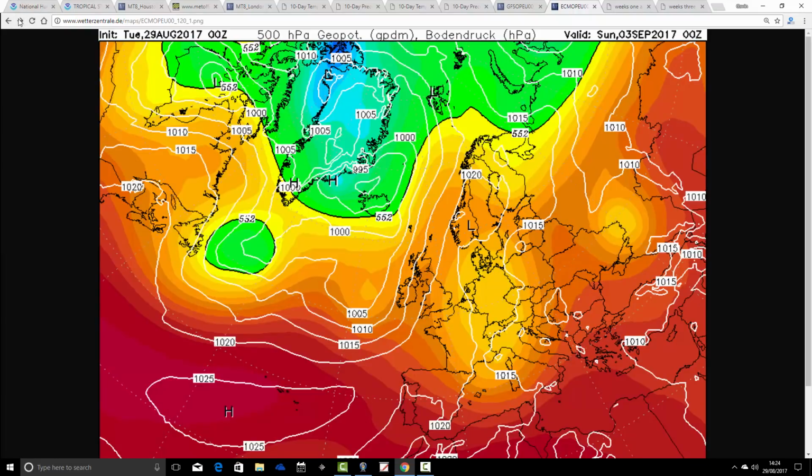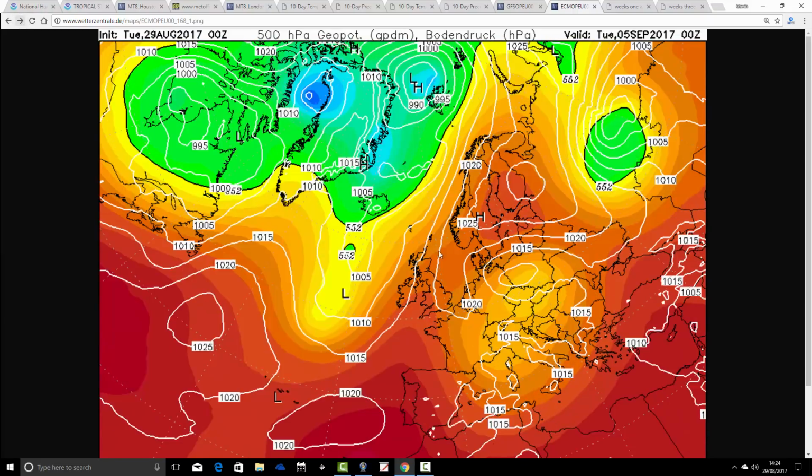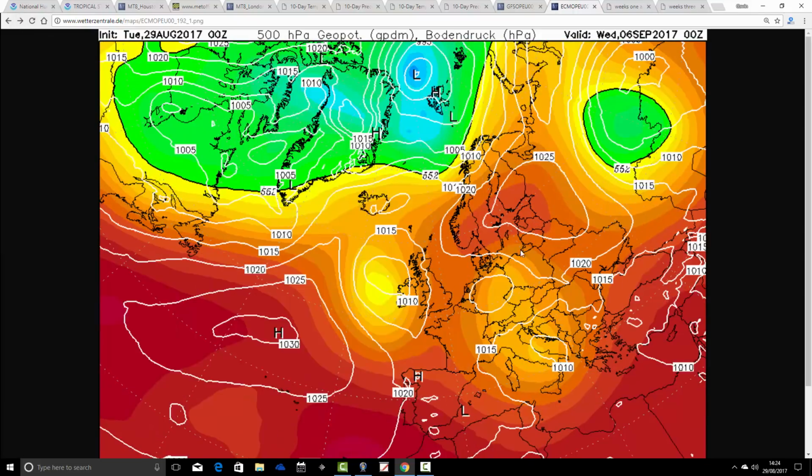Could be a bit showery in the east. Sunday brings another system in from off the Atlantic, and then we go through to the early part of next week. We try and get a little bit of a ridge building here through the country and to the east. It looks a little bit thundery there on Wednesday the 6th.